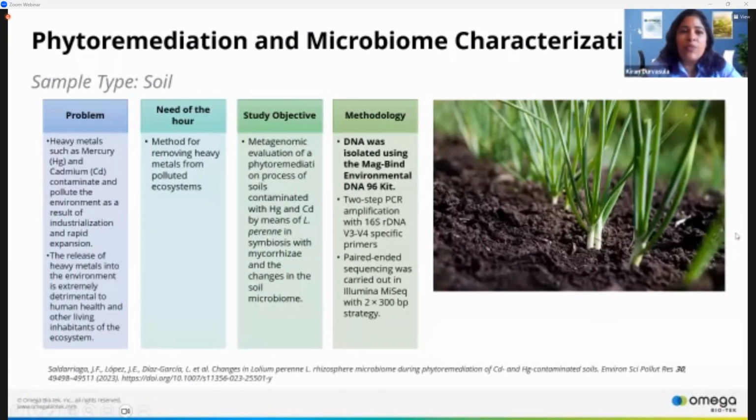The first case study is going to be on phytoremediation and microbiome characterization. The sample type is soil here. To those of you who are not aware of what phytoremediation means, it's nothing but treatment of pollutants and contaminants from groundwater or soil through use of green plants. Due to rapid industrialization and rapid expansion, there's a lot of heavy metal contamination in groundwater and soil. Heavy metals such as mercury and cadmium often feature in soil, and they're often detrimental to human health and entire ecosystems in general.